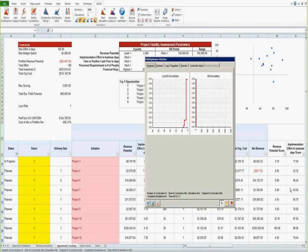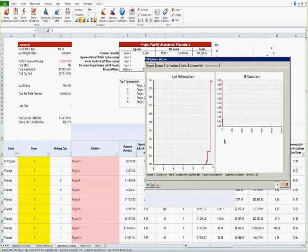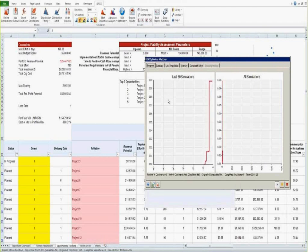So we have two charts. This one is telling us what the results or the improvement in results are, and here is how many simulations. This is just telling you what the last 50 have generated. And this one is telling you what the overall improvement was for the optimization. So it enables you to give a much better view. Now, I think over here, it's looking at total investment.